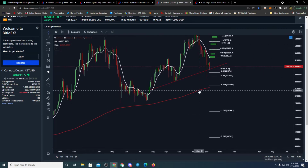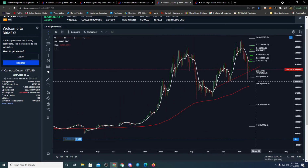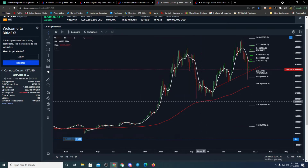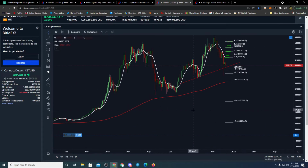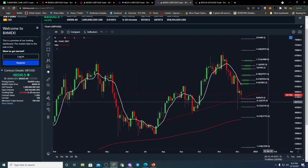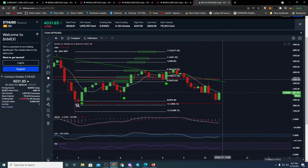If you look at this going from the beginning on the 3 day, we never went under that 200 EMA. So it was still technically, when we were right here, it was still bullish. We would have had to go under this for it to be completely, probably end the bull run. Then I'd be worried and I'd be shorting. Not really shorting a lot right now, just longing the drops.